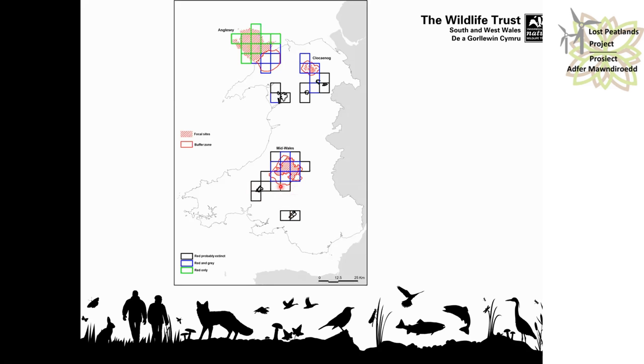And this red area here is us. This is the Mid Wales Red Squirrel site. You can see that we classify as red and grey. We cannot claim to be grey free. And there's also Clocaenog in North Wales.